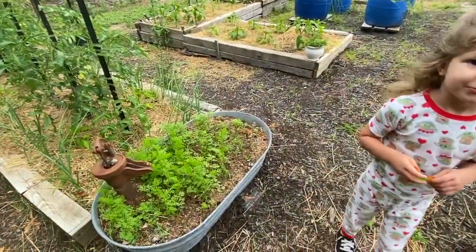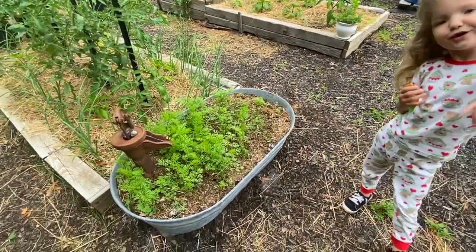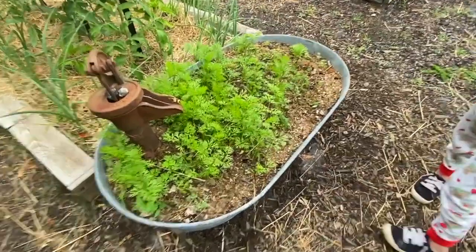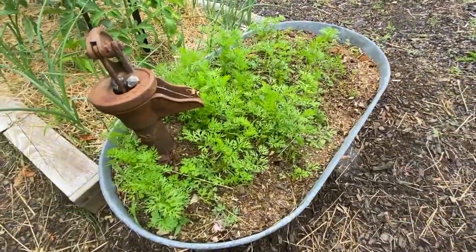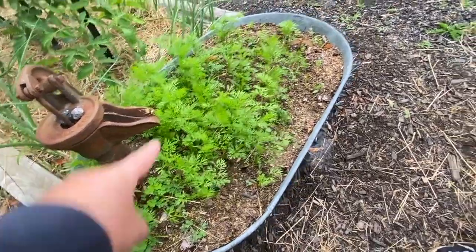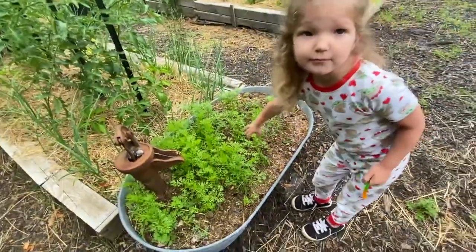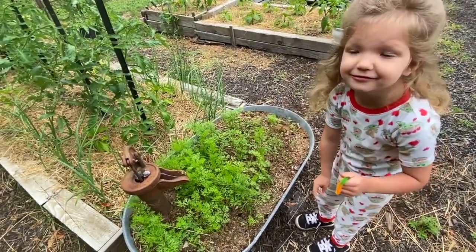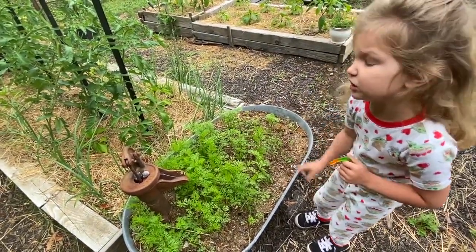What are you going to show them today, Katie? Carrots? We have some carrots in the garden. Wow, they're growing good, aren't they? Can I pick them out? No, we can't pick them out yet. They're not ready. They're so wet. Yeah, it's because it rained last night a little bit.